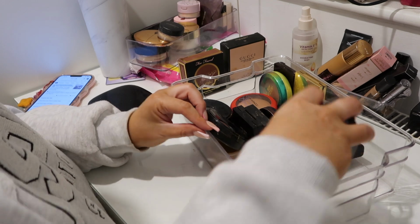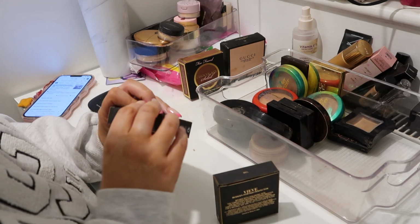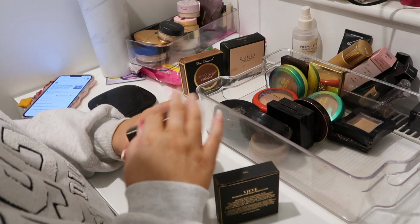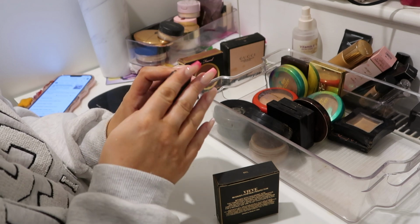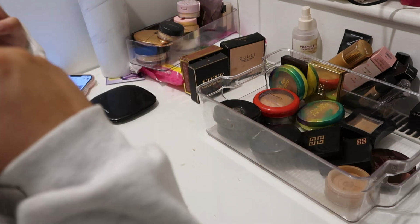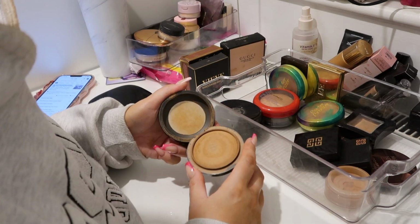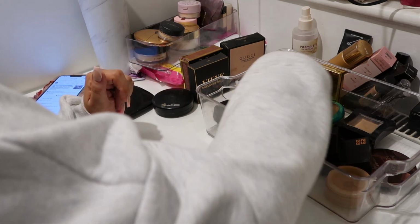I've got 2 from Vieve because I ordered it online and 1 came smashed. I want to say it's this one. Yeah, you can kind of see, so I'm just going to declutter that purely because it's smashed, and keep the other. Oh my god, I just love bronzer though. I am keeping MAC Dark. I love this thing so much. I think it's a beautiful bronzer.